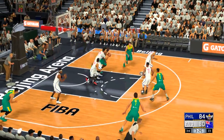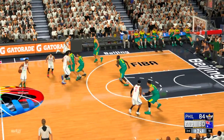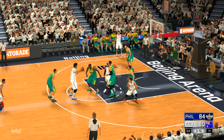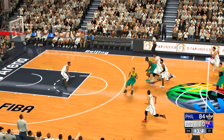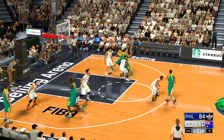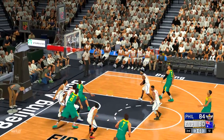Exum kicks to Maker. Here's the quick. Big Smooth, the pass to the Beast. And stolen by Maker. He feeds it to Exum. Kicks it to Simmons. They set the screen. Shot off the screen.